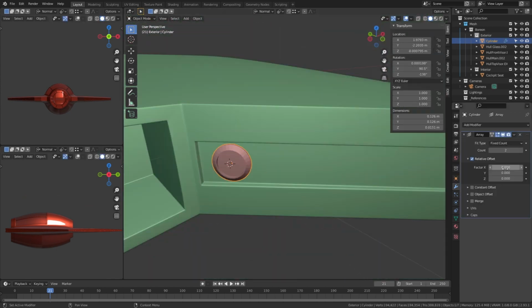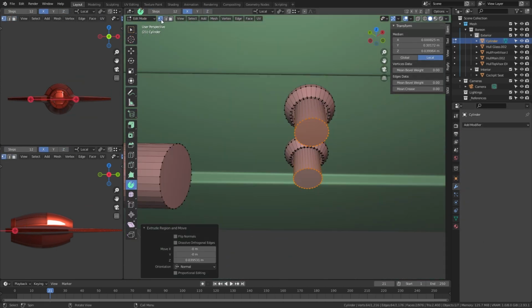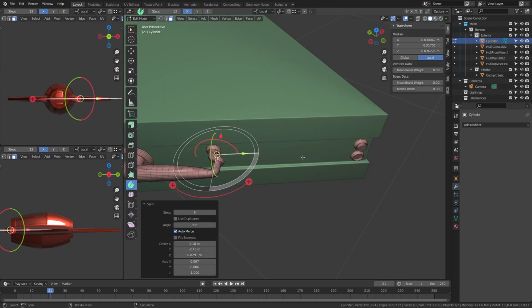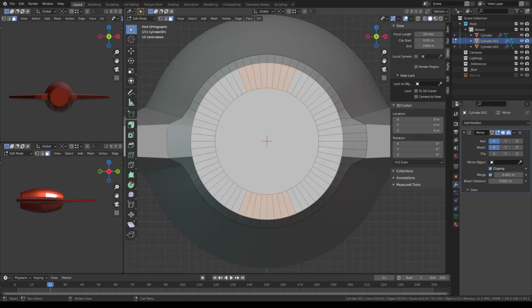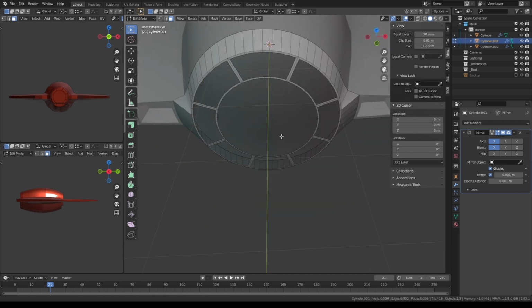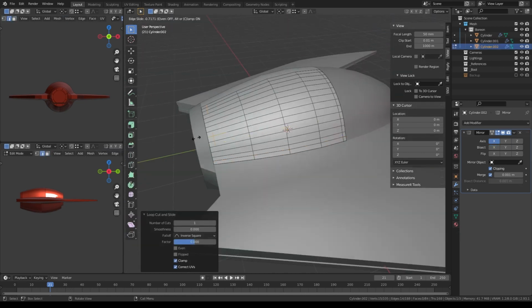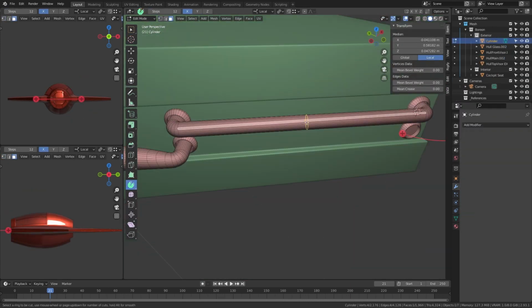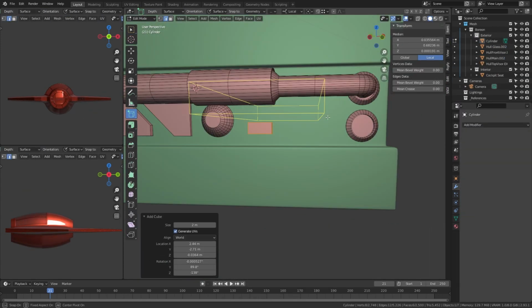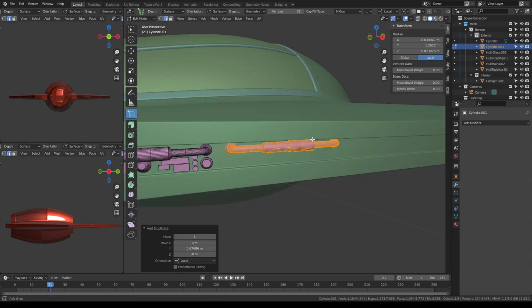I added greebles shortly after, and then, because of a better modeling technique, I managed to create the cockpit and the front windscreen beautifully. Greebles, by the way, for those who do not know, is the correct term for those random sci-fi stuff you see on spaceships. Nobody knows why those things are placed there, but they sure look cool.